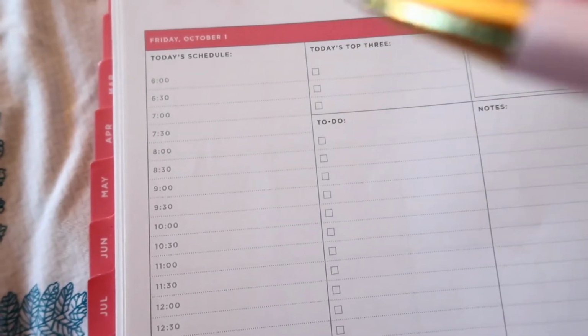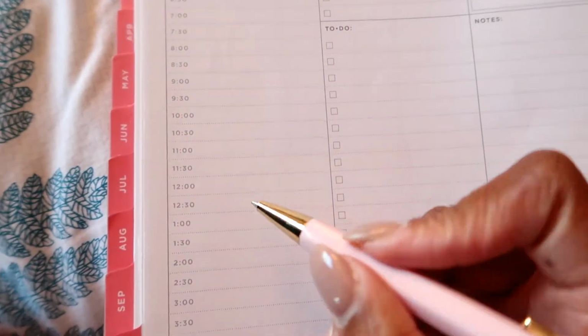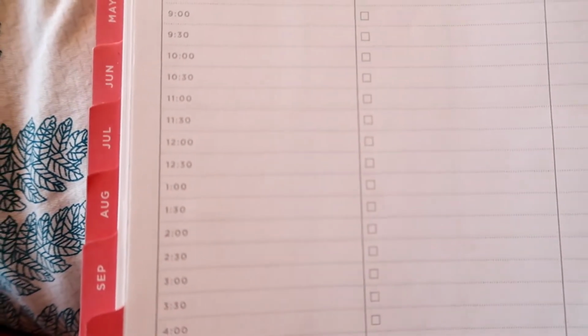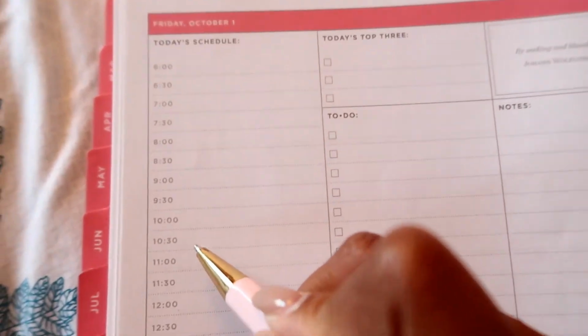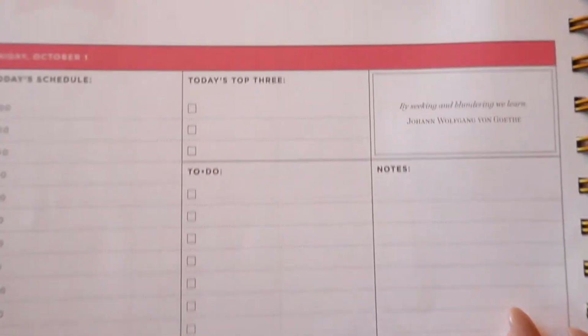So let's say on Fridays, I usually have therapy every Friday. So right here for 1 o'clock, if that is the time that I have therapy, I would just write in therapy. Let's say the kids have an activity on Fridays at 11 a.m. I would write that in right here. Now, more importantly, this is the thing that gets me through the day: the top 3 section and the to-do section.